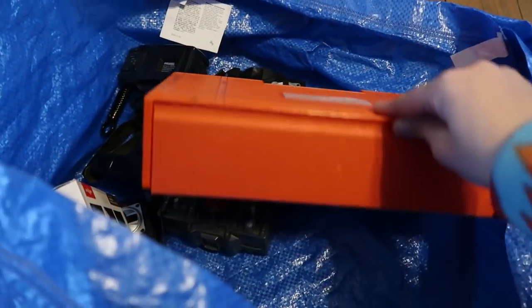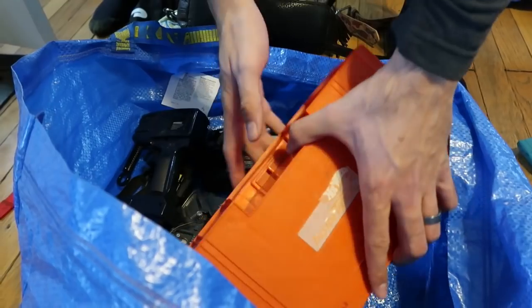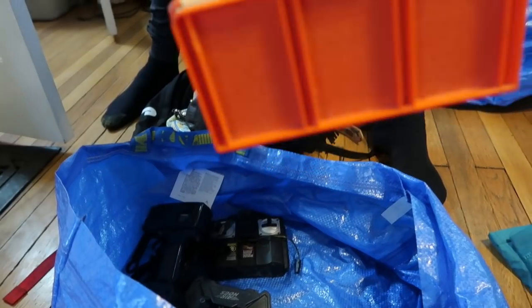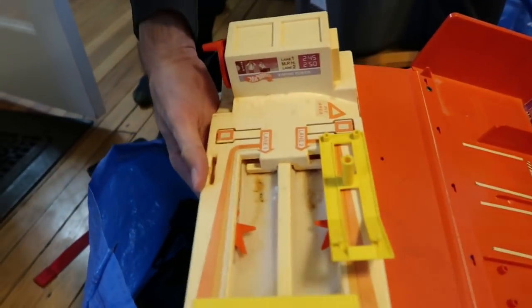And it looks like Dean found a Hot Wheels inside track. Doesn't sound like there's much in there. So it just pops open. It's definitely a vintage piece. I saw the year on it, 70-something I assume. So basically it's worth about 15 bucks or so.